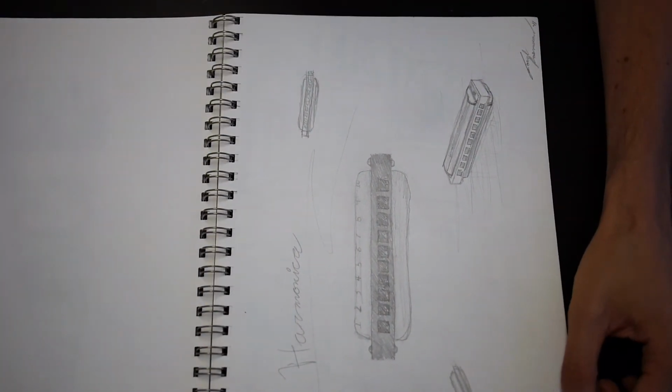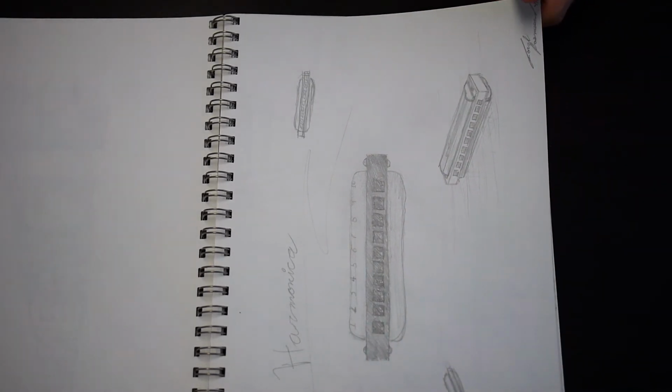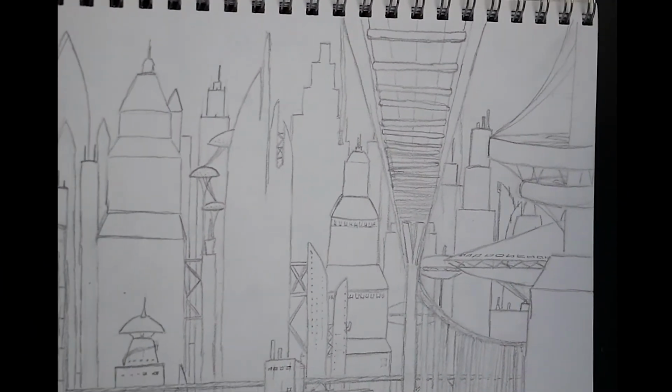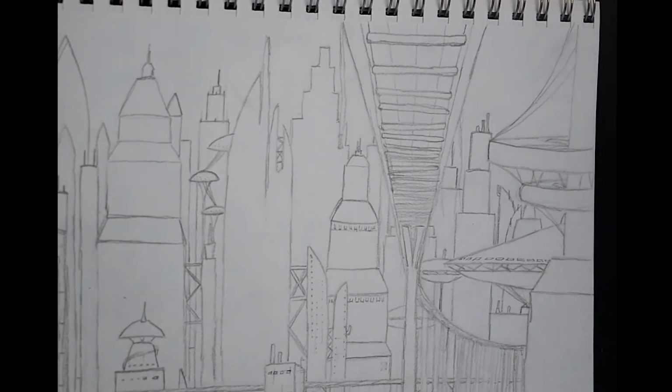Oh, I used to like to play the harmonica all the time. I have not picked that up in years. But those are fun instruments. Plus, they're easy to play. Anyone can pick it up. Futuristic City, yes. I consider it unfinished, but I was just too nervous to finish it. But it looks pretty cool nonetheless, don't you think?